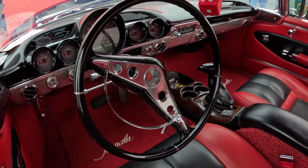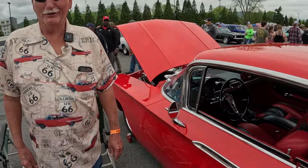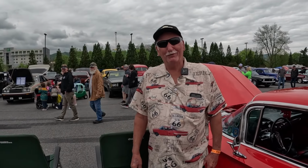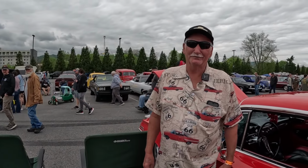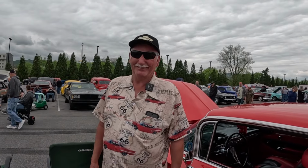Now, there are so many beautiful classics, Gene. Why the Impala for you? I love Impalas. Why? I don't know. I got three or four of them, but not all 60s. I got a 64, 63, 61, and a 60. Okay, so you're an Impala guy. I'm an Impala guy. Fair to say.